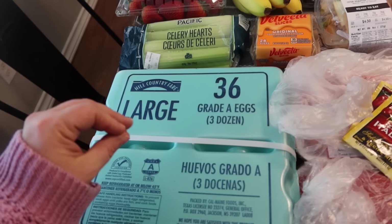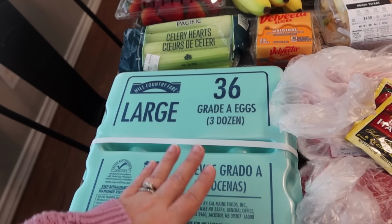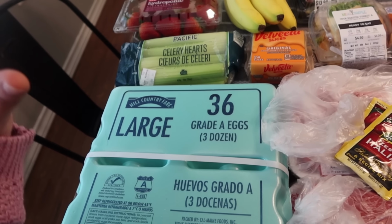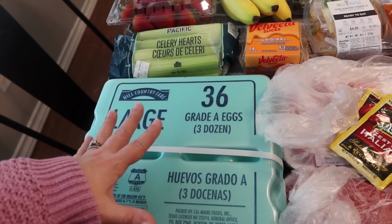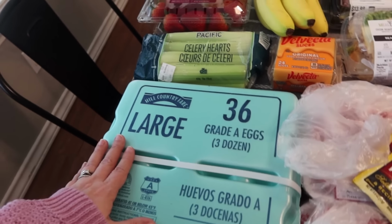36 eggs. We are having the same lunch all week. I am gonna be filming a meal prep, so you guys will see some of the stuff coming together for our meals. But Mark and I are gonna have egg salad every single day for lunch. I just needed something easy peasy. I'm gonna be doing a lot of stuff around the house this week, so I didn't wanna have to stop and do too much at lunchtime. So I did pick up this 36 pack of eggs.